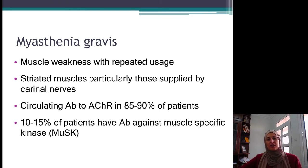The condition affects all types of striated muscles. So all striated muscles are affected with the condition, mainly the ones that are innervated by the cranial nerves. So the patient would have the oculomotor affected. So this would affect the eye, the muscles supporting the eyes, and the patient would have ptosis.